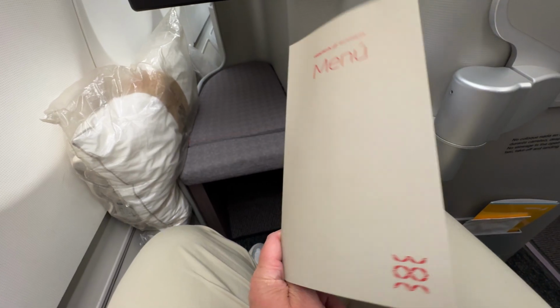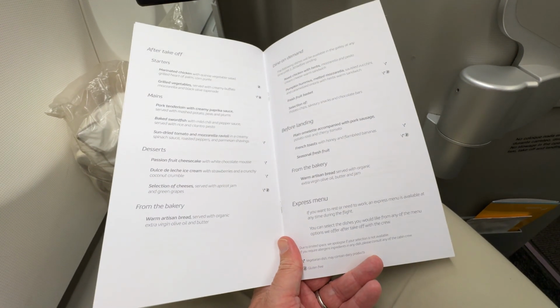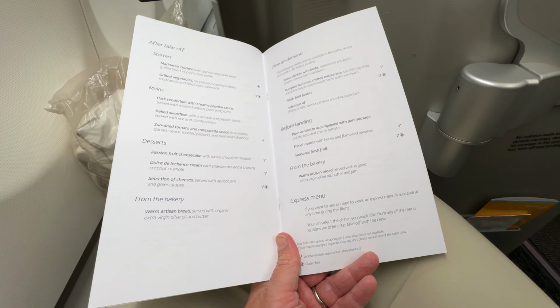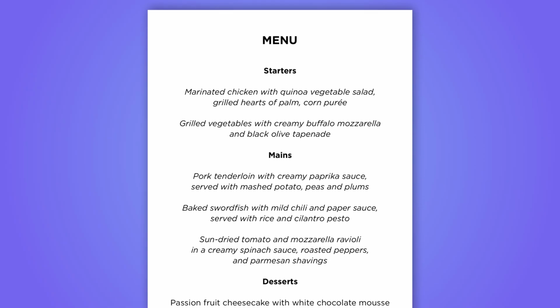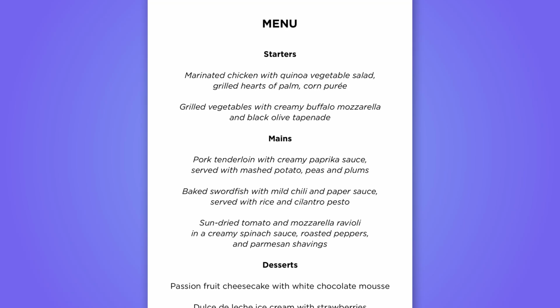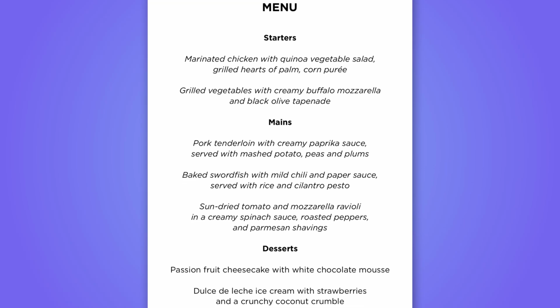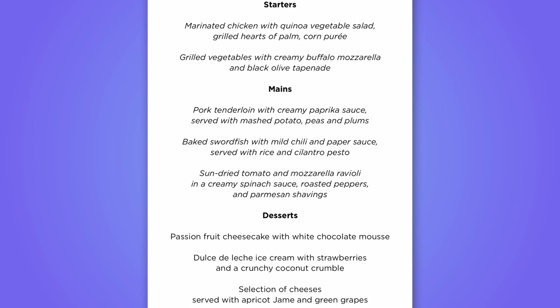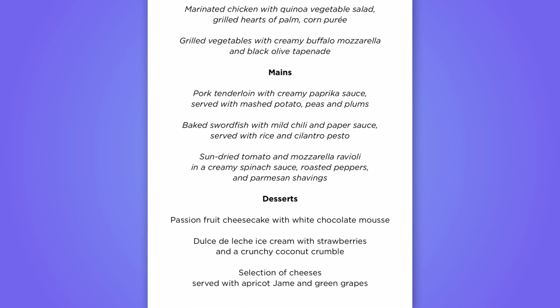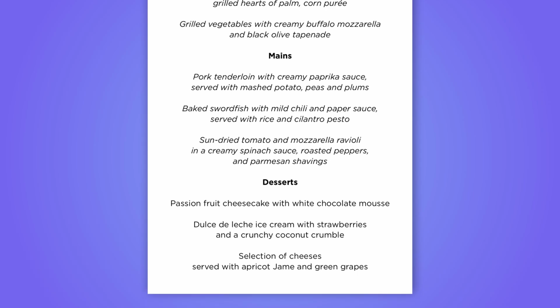About 40 minutes after takeoff, orders were taken for the meal. There was no separate drink service. On the menu was a choice of 2 starters, marinated chicken or grilled vegetables with mozzarella. For main course there were 3 options: pork tenderloin, swordfish or tomato and mozzarella ravioli. Dessert was either cheesecake, ice cream or cheese.